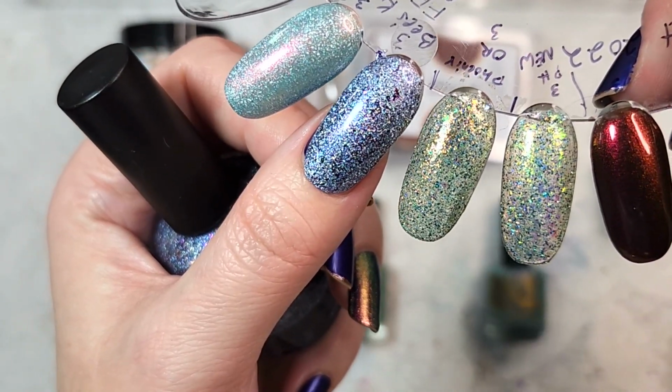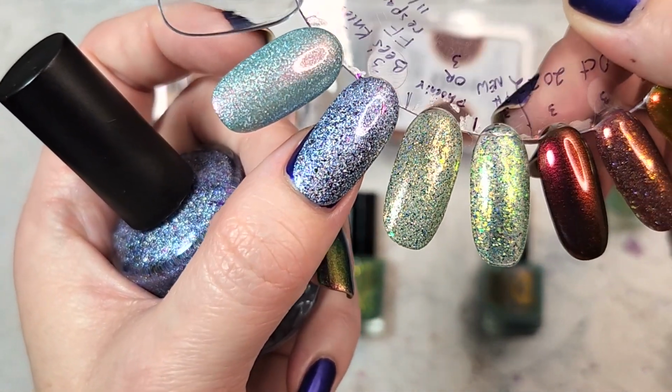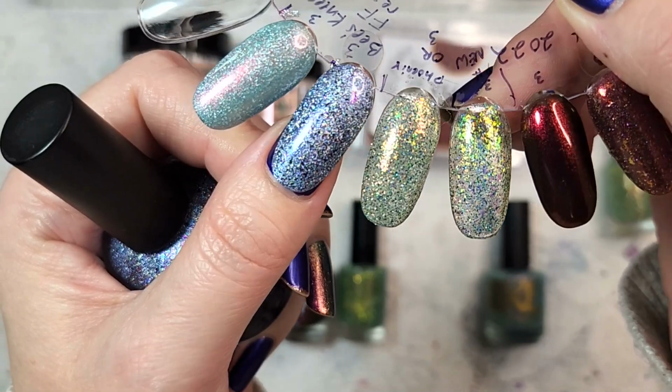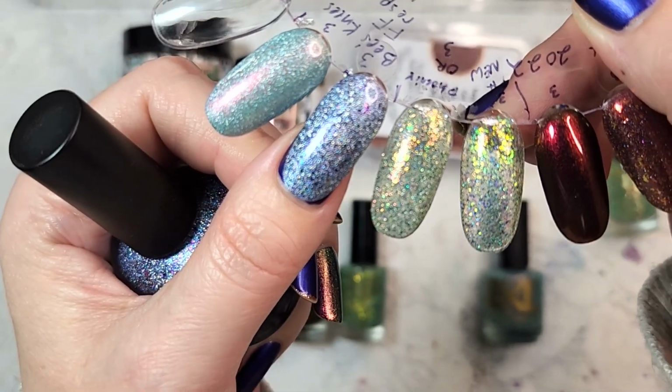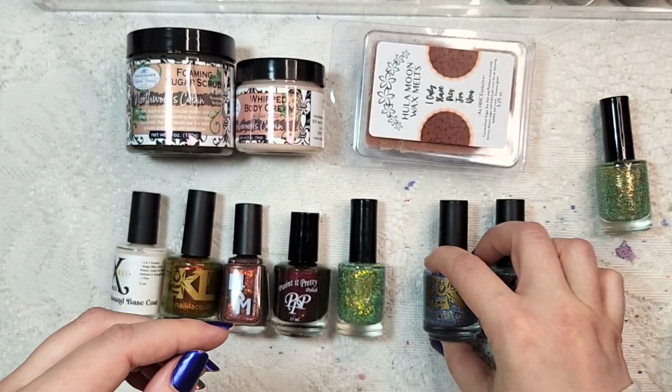Here it is in 3 coats. Both of these I was almost okay with in 2 though, so I feel like some nails might be okay with 2 coats. This one might have to make an appearance on my winter rack. It is absolutely gorgeous. But that was Bee's Knees Lacquer's Double Trouble.